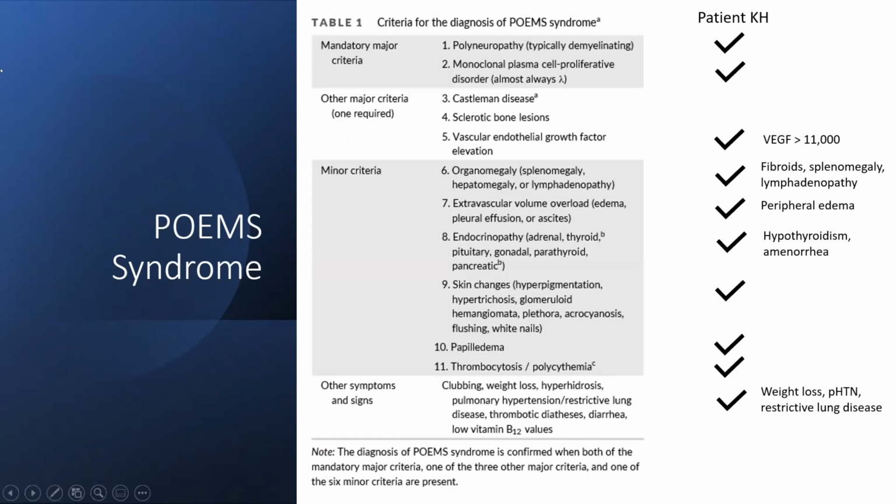So going over the criteria for POEMS syndrome, basically a person needs to meet both of the mandatory major criteria, that gray box at the top, and one of the other major criteria, as well as one of the minor criteria in that gray box in the middle.